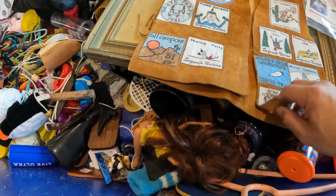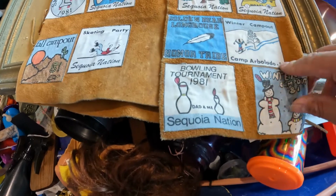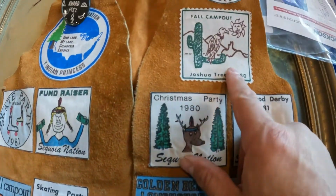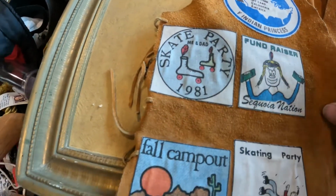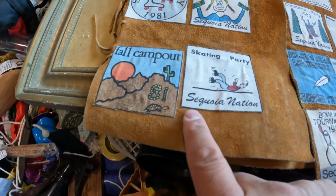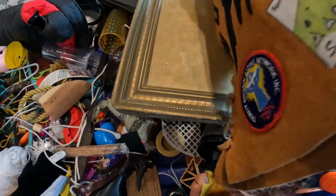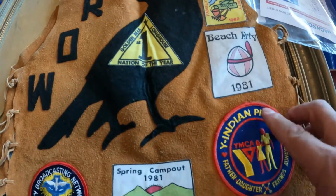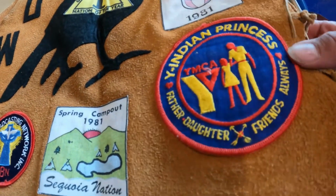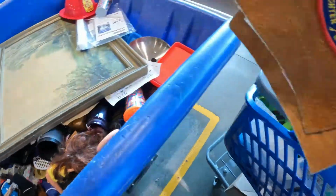Here's a cool piece right here. Got a bunch of patches, or I don't know if they're patches, but they're 1980s. See, there's a bunch of stuff on this. And it says Sequoia Nation, 1981. That stuff in the back here. I don't know anything about it, how real it is, or whatever, but I mean, the patches are cool, and someone could probably hang this onto the wall. So we'll take it.